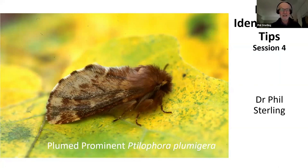Because in the end of it, it is up to the County Moth recorder what records do get accepted or not. So what you may hear from me may not be accepted in other counties. So just as a word of warning, I do not hold sway over anything other than perhaps what's going on in Dorset. And even then, we're a collaborative unit in Dorset, so we make pretty much joint decisions. Anyway, on to tonight. Plumed prominent.